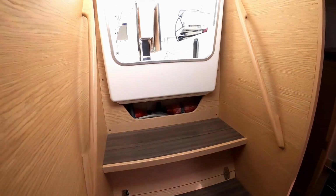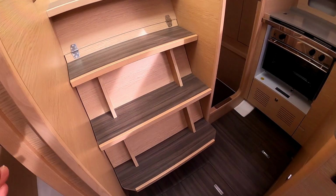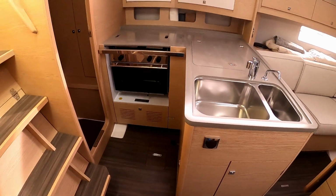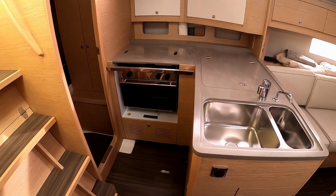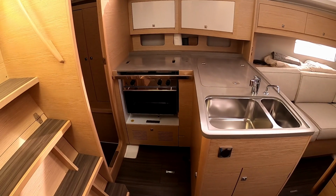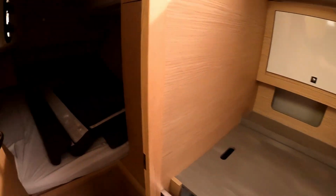Right, so the companionway steps come down. The companionway steps are quite deep, but to get the volume inside, they've had to go as far into the bilges as possible to give you the maximum amount of space, but also leave the surfaces pretty much as they should be. Let's start on the port side.